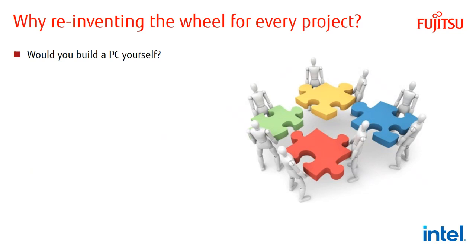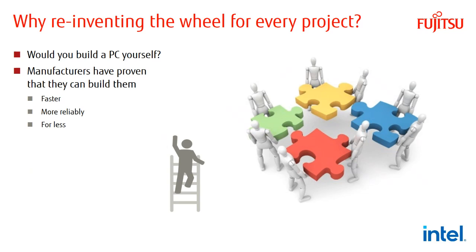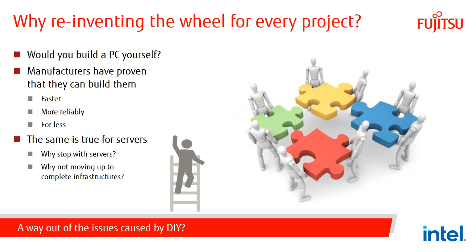These considerations raise the question of whether building data center infrastructures on your own and reinventing the wheel for every project is really the best way to go. Nowadays, nobody would come up with the idea of building a PC himself. Manufacturers have demonstrated that they can build them better, faster, more reliably, and at less cost. The same is true for servers. Therefore, questions such as why stop with servers and why not move up the chain to complete infrastructures are truly justified.